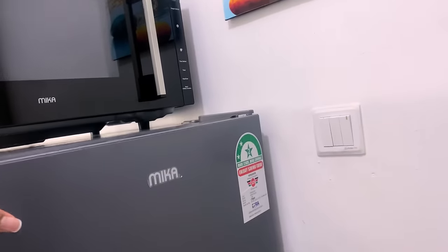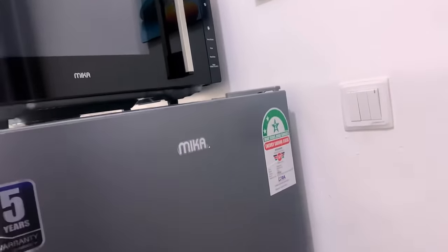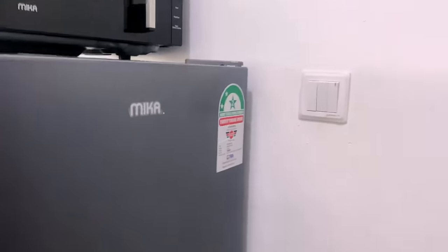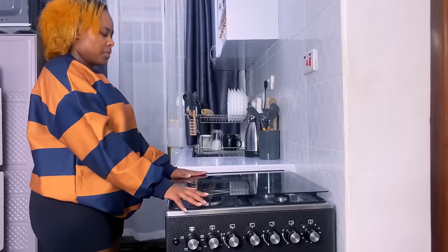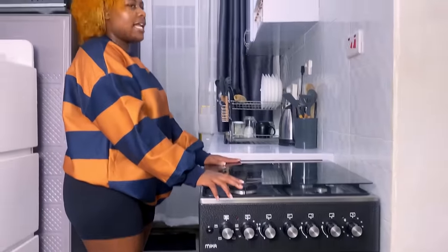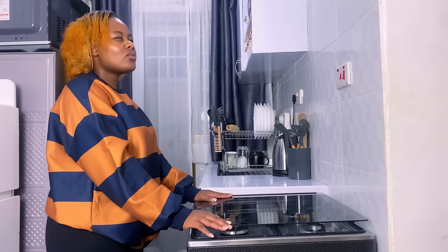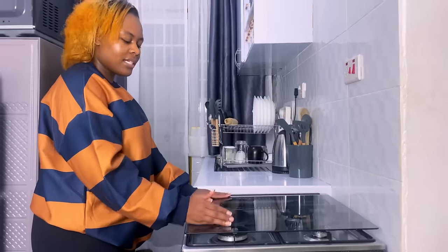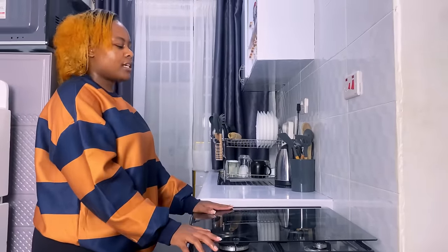I'll also do a review of the microwave in a different video and of the fridge in a different video and of my cooker in a different video. So this right here is my cooker. It is also from Mika. One thing about me, I love matching. This is the way we used to arrange things in our sets when you're in primary. And then you want to match blue pens here, red pens here. That is how I love matching. I love matching so much.